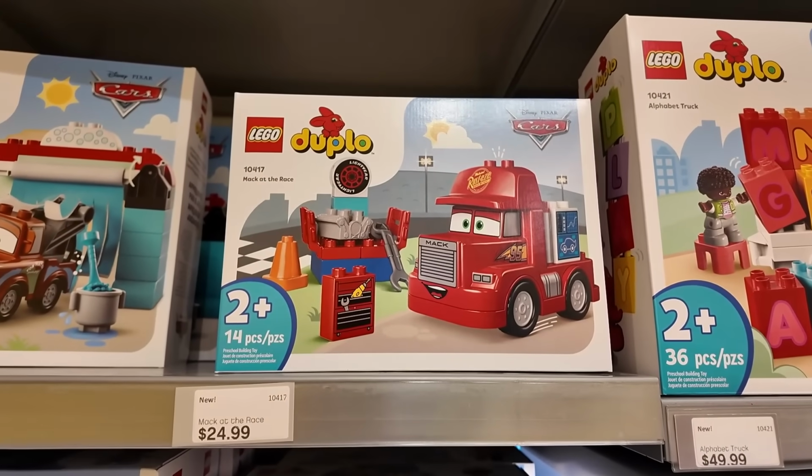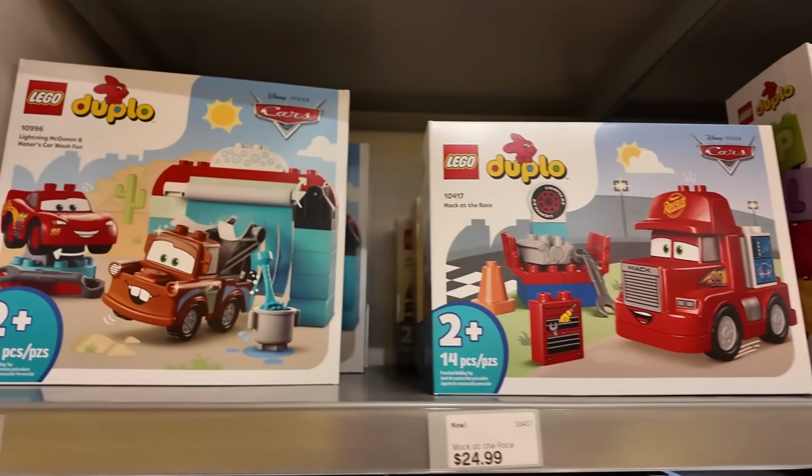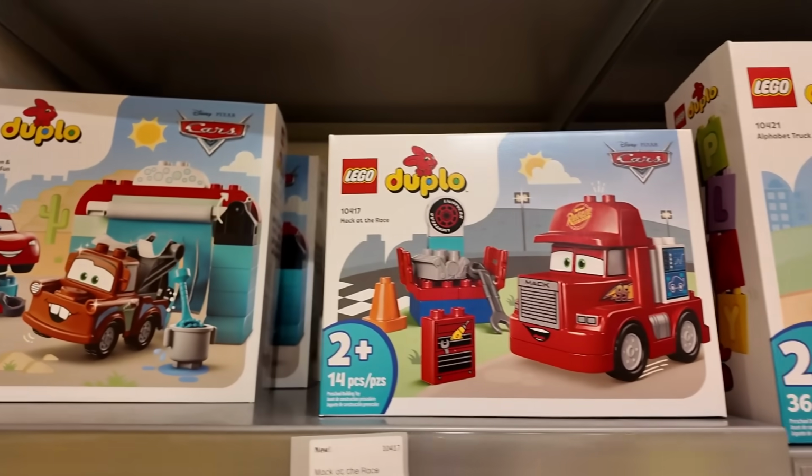They have so many toys though. To what end? You know what I mean? To what end? Oh my goodness. For sure I'll be picking these up one day for the kids.